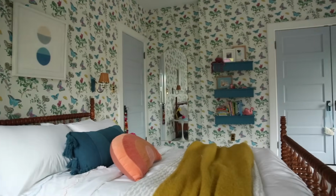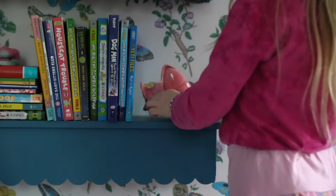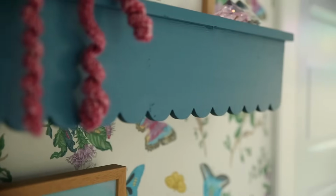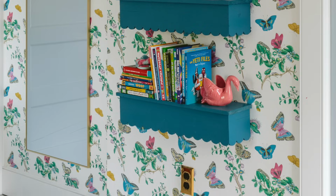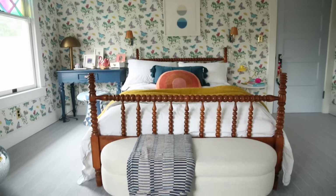And then to keep the scallop motif going, on the other side of the room, we found these shelves from Bed Bath & Beyond that had a little scallop motif on the bottom. And then we painted those a blue too to kind of pop off the wall more. We actually found a ton of stuff from Bed Bath & Beyond. We found the mirror, the shelves, the bedding, the bench. I feel like there was even more, but they ended up being a really great resource for this room.